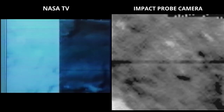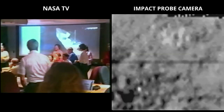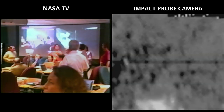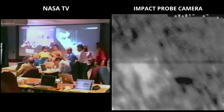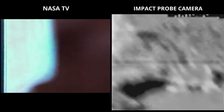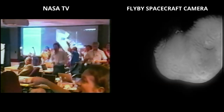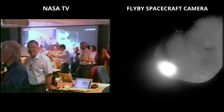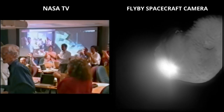Okay, the image is continuing to degrade. There we go. We still haven't had a confirmation that we have impact. That will come a little bit later. We'll first have to lose the S-band signal, and then we're going to have confirmation from all of the images. Flyby systems, more peanuts, please. Team, we got a confirmation. Okay, we got a confirmation.